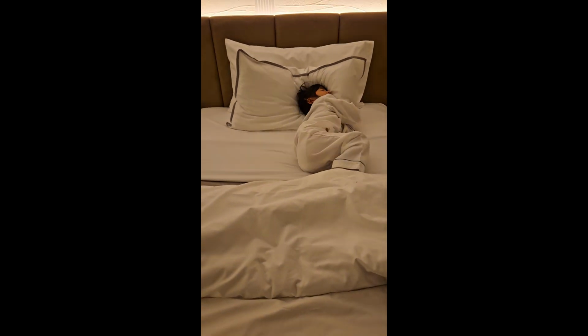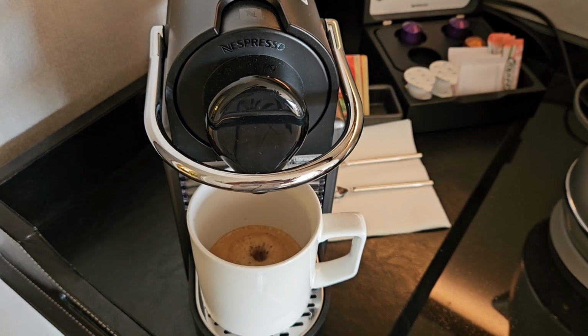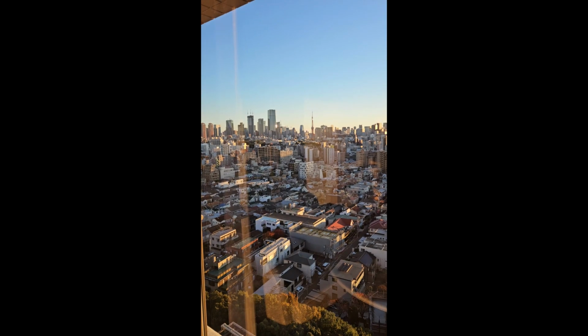Nice. In the morning, we awoke to beautiful sunshine pouring into the room, so I made a cup of coffee and sat by the window to admire the views once more.